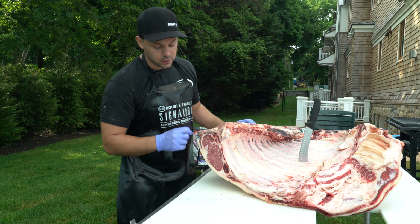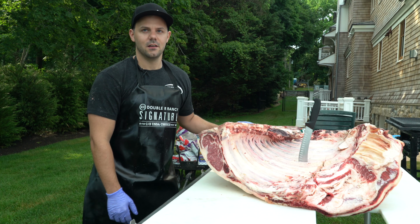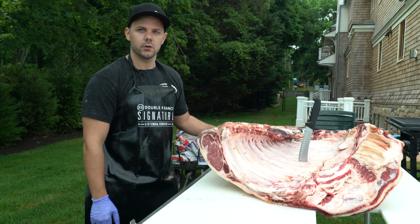And for me personally, that top spinalis muscle that's not shown on this side is the best eating. It's the best eating. You can never go wrong with that. I always look for that when I'm ordering something.